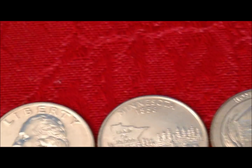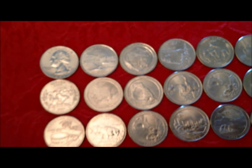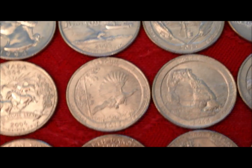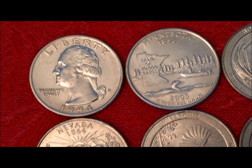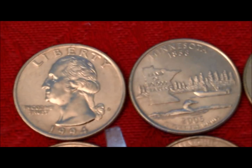So that's the first batch of goodies. Now I'm going to try and zoom back out, and show you, well, I guess I have to zoom back in a little bit. These are what we call the specimen coins, the collection coins. That's a 1994D. The camera's not doing it justice.